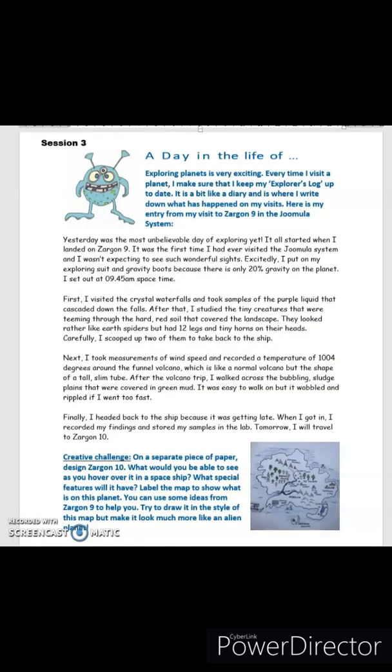So today we're going to look at a day in the life of. Exploring planets is very exciting. Every time I visit a planet, I make sure that I keep my explorer's log up to date. It's a bit like a diary and is where I write down what has happened on my visits. Here is my entry from my visit to Zargon 9 in the Jumula system.